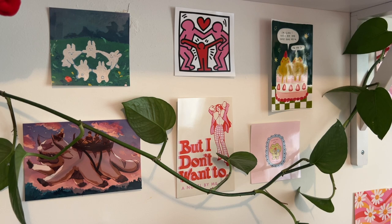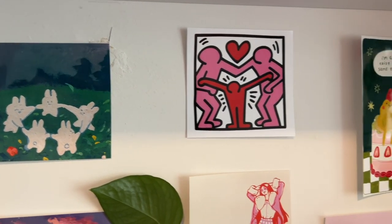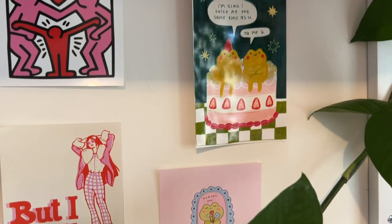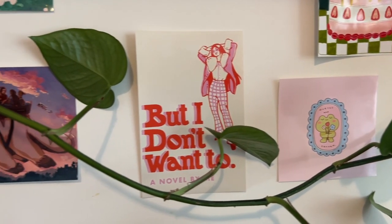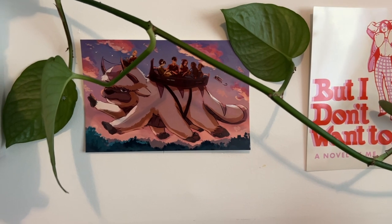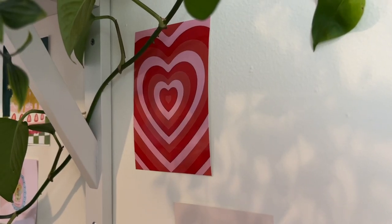So I have a cute little bunny, a Keith Haring one, a couple little frogs, and just some cute little art prints. And I love how they look. I love how all the colors coordinate, and it's just a lot of pinks and greens. It's just really pleasing to look at. And then this is my favorite print. This is from Avatar The Last Airbender. I will link the artist down below.